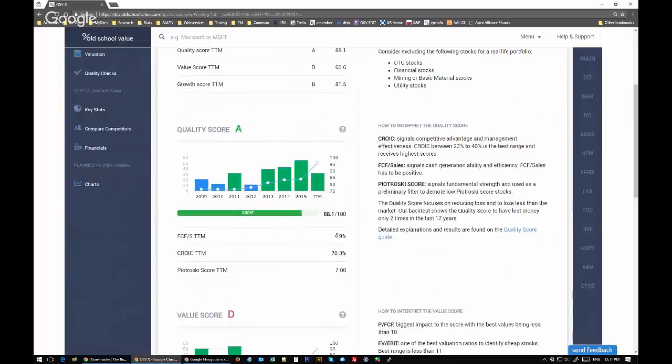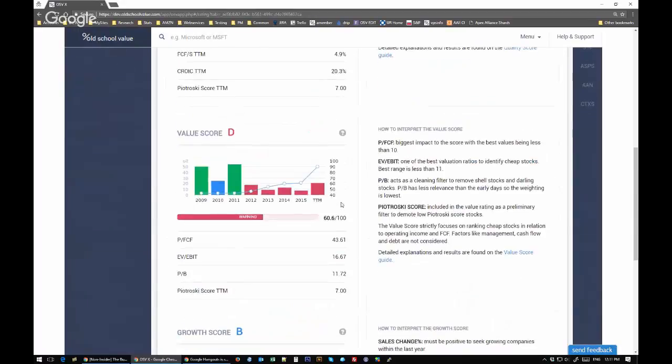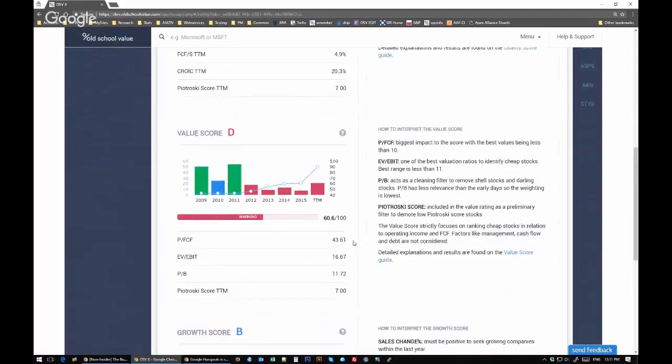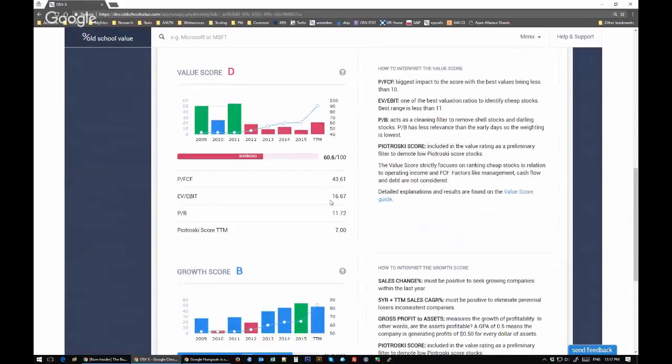So my indication so far, initially, is that this A quality score has the potential to turn into a B score if something doesn't go well. On the value side, it's not surprising that it's a D compared to what the price is and what their free cash flow to sales is. The price to free cash flow is really low. EV to EBIT is outside my range, because I want it to be less than 11. That's my best range.